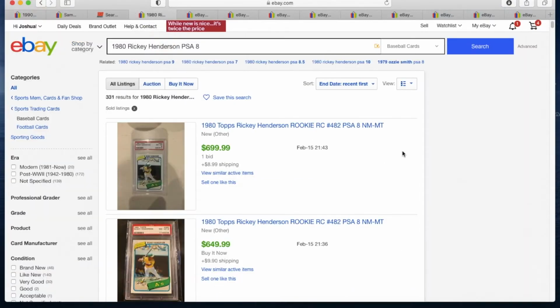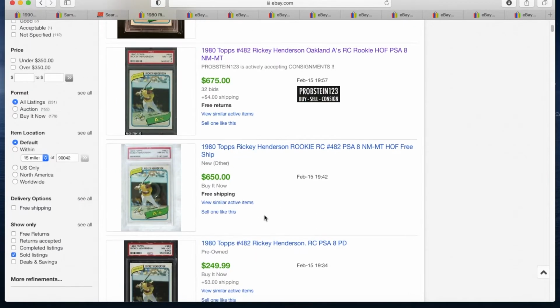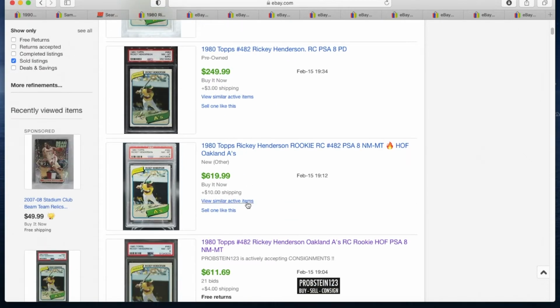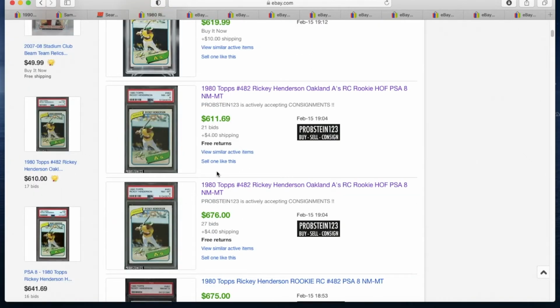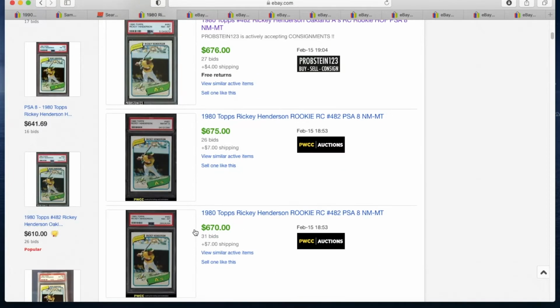And then second example here is this Topps 1980 Rickey Henderson rookie PSA 8, an iconic card. I feel it's an iconic card, and like I said, I bought one at $350 as a best offer. It went up pretty quickly. Here's $675. Buy it now is at $650s. Buy it now at $619. Auction for $611. Auction for $676. $675. $670. So it's been going regularly over $650.